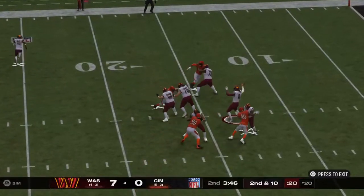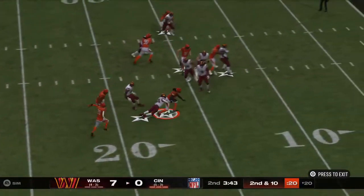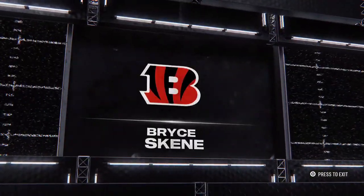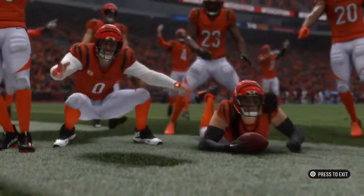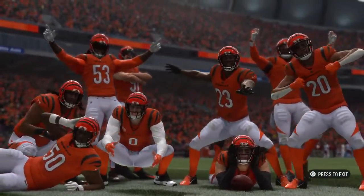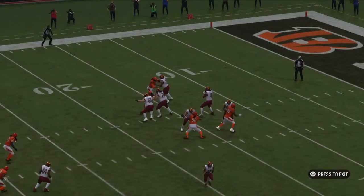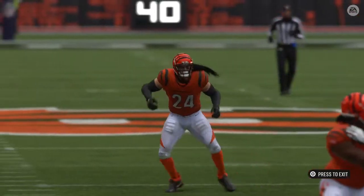Throwing from the gun. And oh, someone stepped in. It's intercepted. The rookie out of Miami with the pick. 2nd down, they go pass here, and it's intercepted to kill the drive. And that is one way defensively to get your teammates off the field. That was all about anticipation. Great move there by the defender to take it away and put his offense on the field.